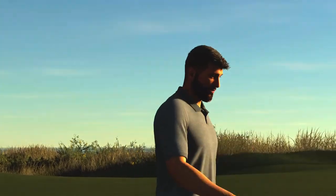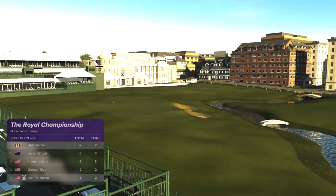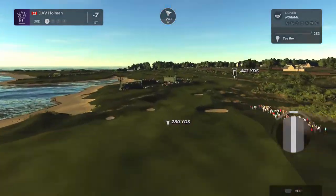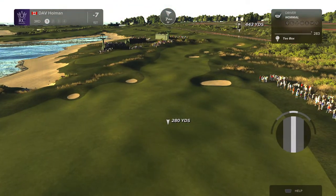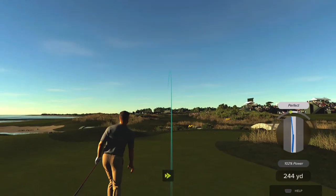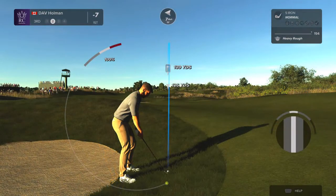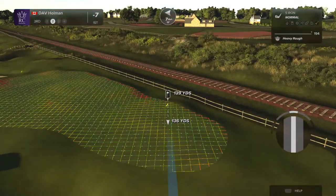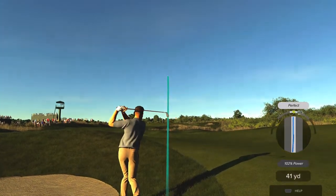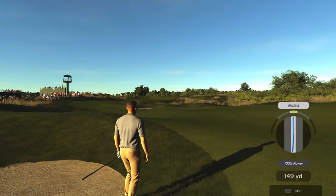Just the start they were looking for, Luke. Currently 7 under for the event. Always positive coming off a birdie. Let's see what happens here. Oh, that is boom. And Henny, what's he looking at here? He's got about 140, I'd say. Opting for the 5-iron. Got great connection here. Yeah, this is looking good.